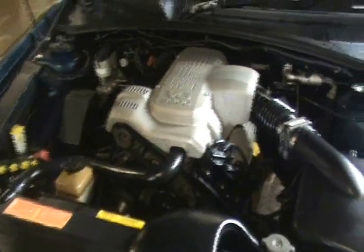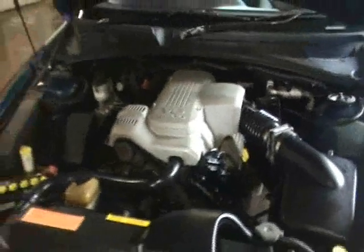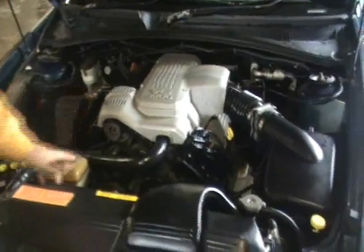V6 petrol engine. As you can see, it purrs like a kitten. Excellent condition, isn't it? Not smoky, there's no oil leaks.